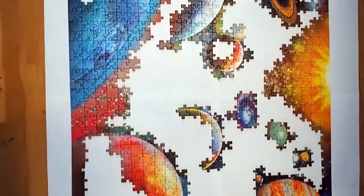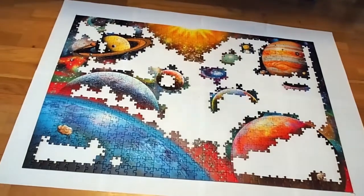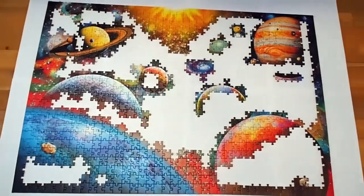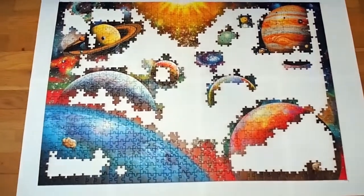Puzzle is about to start. And this is how far I've come at the moment. So let the puzzling commence. Is that the right word? I don't know. I hope so.